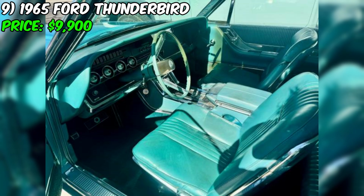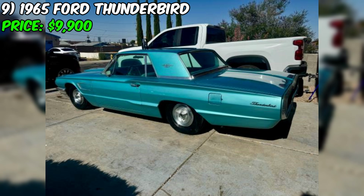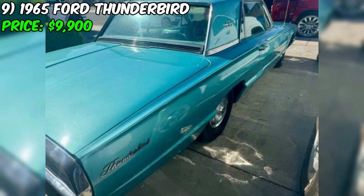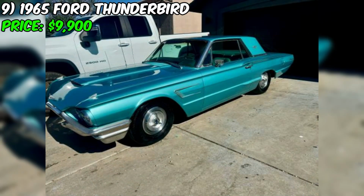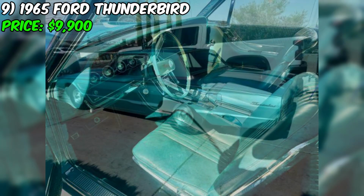The chrome trim and bumpers are equally impressive, with no signs of rust or damage that you often see on cars of this vintage. But this Thunderbird isn't just a pretty face. Under the hood, you'll find a beefy 390 cubic inch V8 engine that's ready to roar to life. These Ford big block engines are known for their smooth power delivery and reliability, so you can enjoy all the thrills of classic car ownership without the headaches. And with an automatic transmission, cruising in this T-Bird is a breeze.